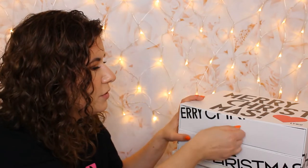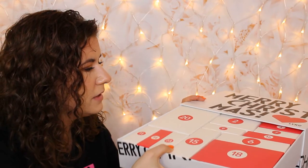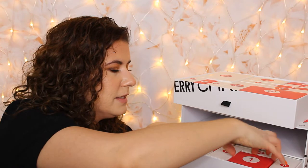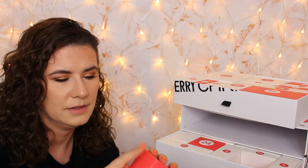It has two drawers here that you open and you'll find the numbers. Let's open this one like this. They'll mix the numbers, so we are going to check it out. Number one is in this here. Let's open it. Ooh, this is heavy.